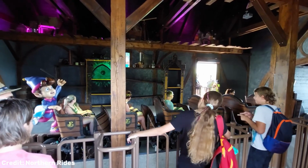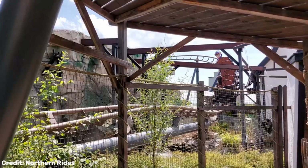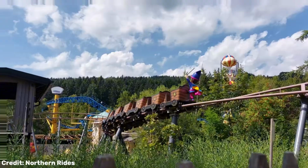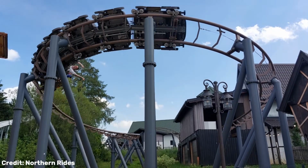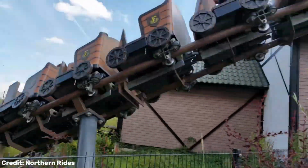And now coming in at spot number 8, we got Fridolins Verrückter Zauberexpress at Phantasiana. And before talking about this awesome family coaster, give me a round of applause for this pronunciation. Yes. This is a beautifully engineered roller coaster by Art Engineering. This awesome family coaster is surrounded by a beautiful landscape and theming.